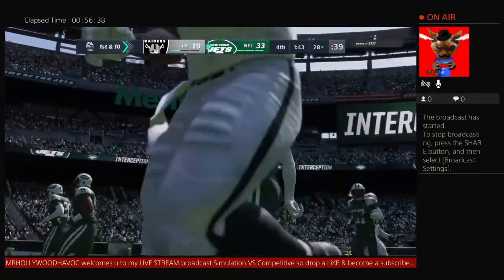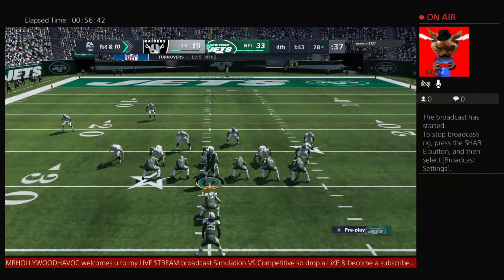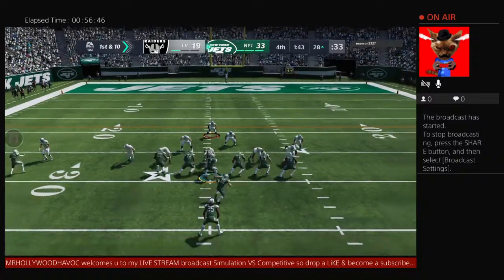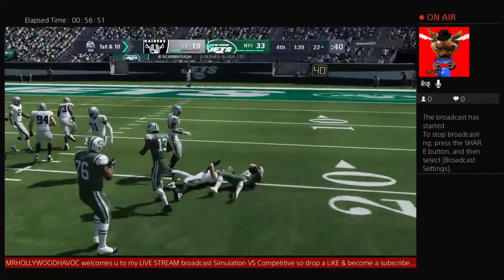It's just been one mistake after another on the offensive side of the ball. That's now 3 interceptions to go along with 2 fumbles for him. And if you're going to turn the ball over 5 times in a game, your chances to win have to be about 100-1. And it's not looking good for him here.